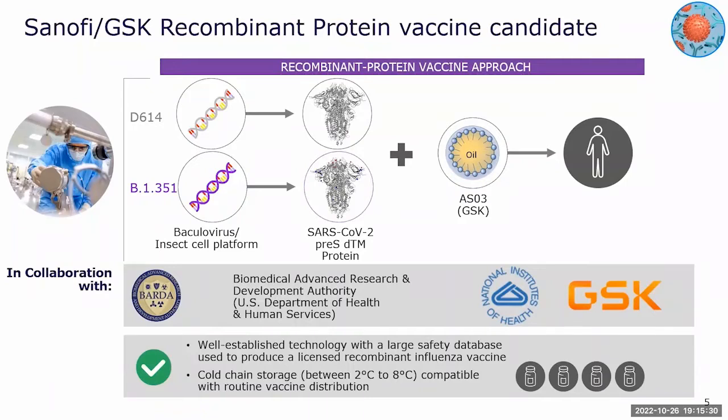Here, I want to talk about a Sanofi recombinant protein vaccine candidate. In Q1 2020, Sanofi joined a collaboration with BARDA and GSK to develop a recombinant subunit vaccine approach using the baculovirus recombinant protein manufacturing platform together with GSK pandemic adjuvant AS03. Clinical development for the subunit vaccine started in September 2020. Since then, we've built an extensive clinical trial program to test 2 formulations, Wuhan D614 and Beta B1351, to develop a vaccine that could help answer today's vaccination needs.